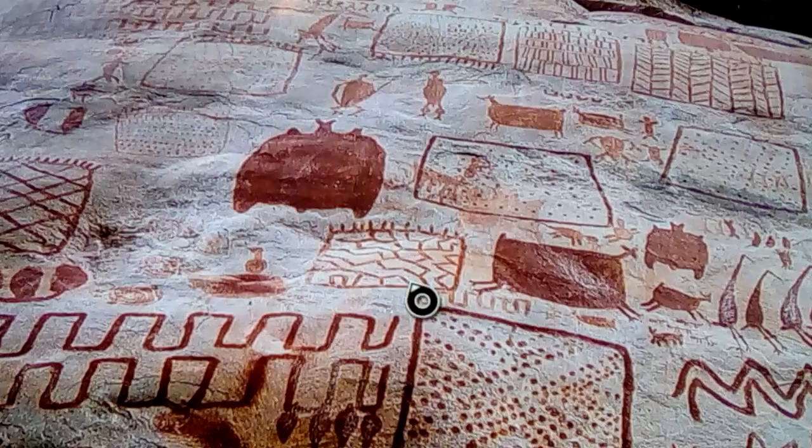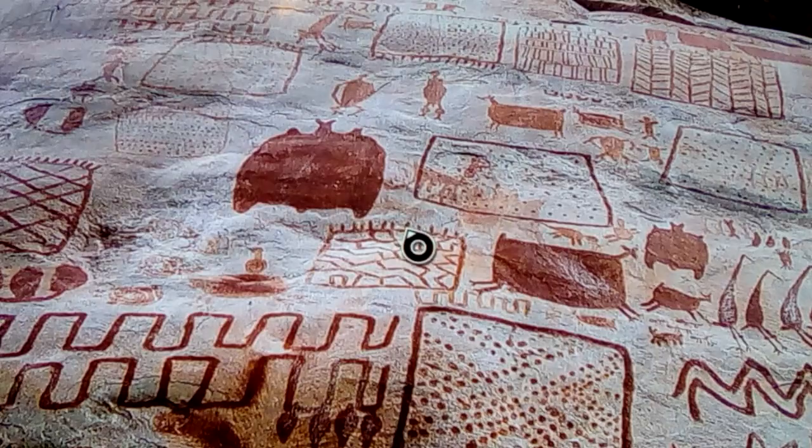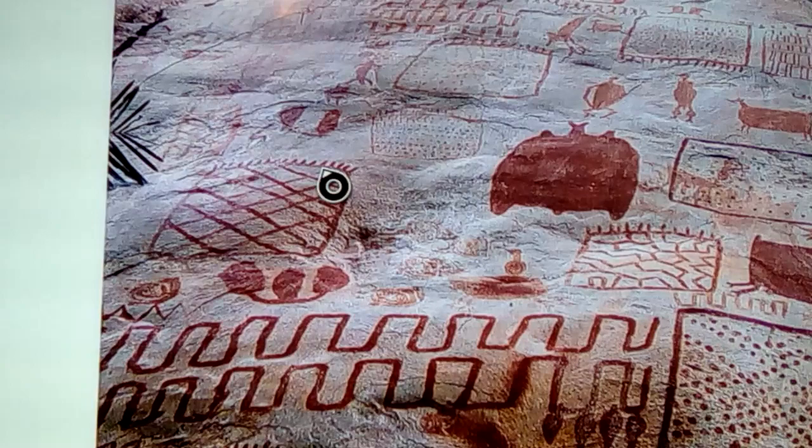Look at this strange geometrical shape and crackle and pattern. And then it has fringe, but only on one side of it. We've seen a lot of things like this in other places, but on the other side of the world, and even dating back before this. Here's another geometric crosshatch, fringe on one side.